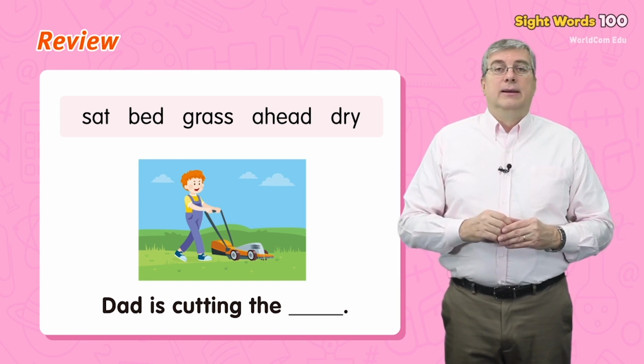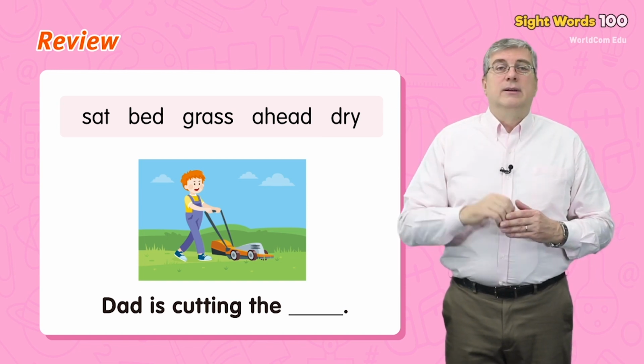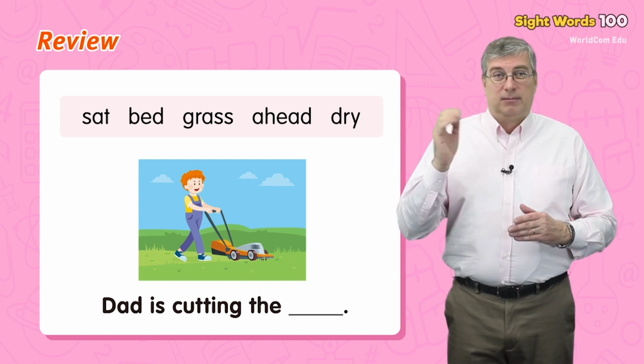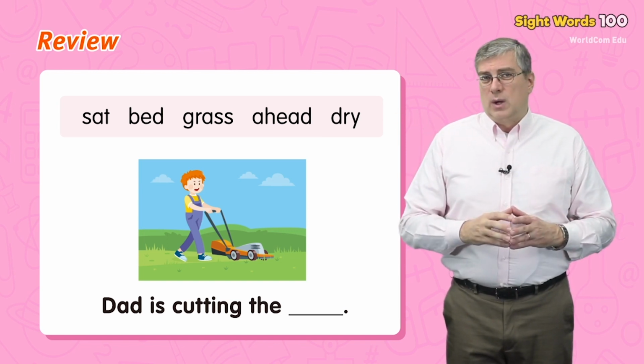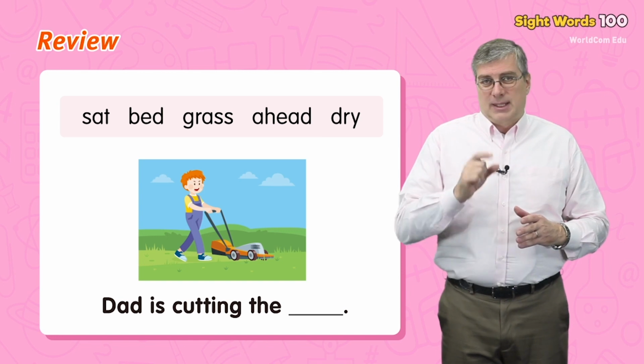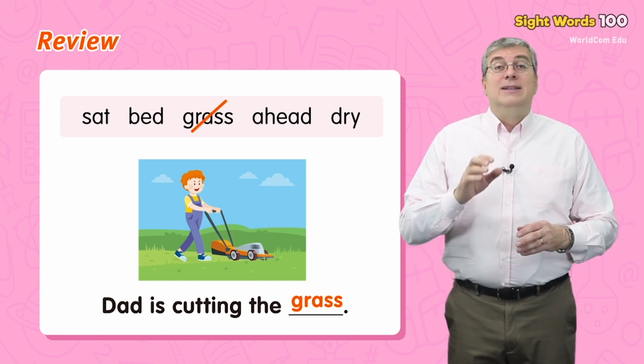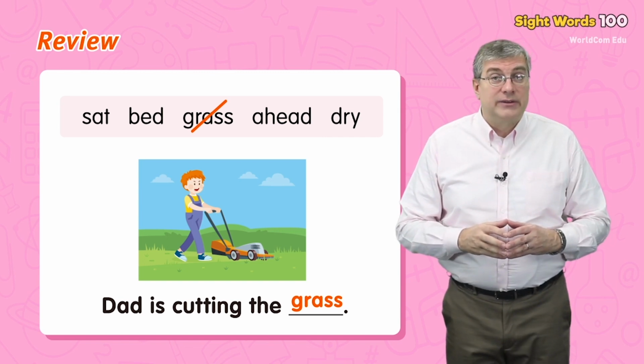Sat. Bed, grass, ahead, dry. So, which one can we use? Yes, we can use grass. Dad is cutting the grass.